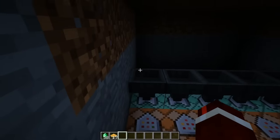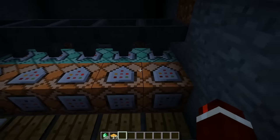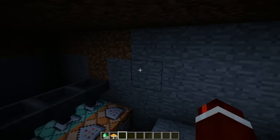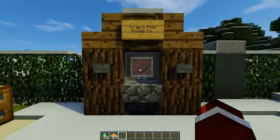So here, as you can see, we've got 5 rows of items. That means we've got 5 rows here of command blocks. So we've got 5 items in the machine. But pretty much you can extend this however long you like. So this really could offer over 100 items in the vending machine.